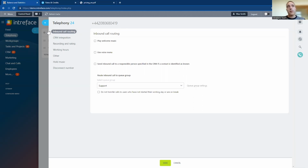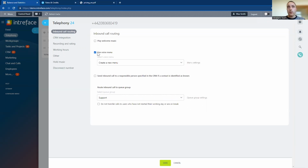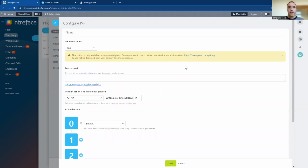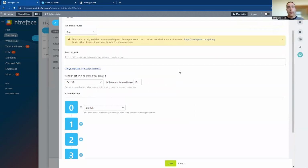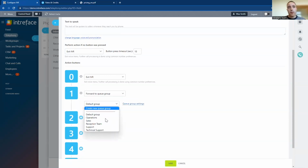Okay, so first of all, inside the inbound call routing system, what we could do is set up a virtual voice menu, so an IVR menu. So when the client calls into this number here, we could give them predefined options that we can apply to the client. So here we can see, for example, our options. So first of all, for, let's say, number one, we could add a queue group. So let's say it's going to be one to speak with sales.